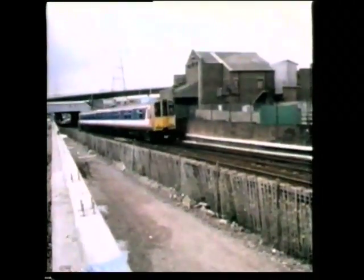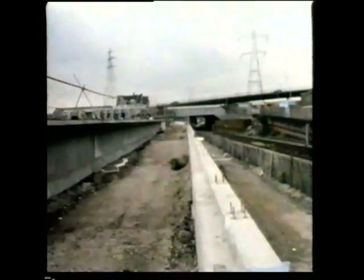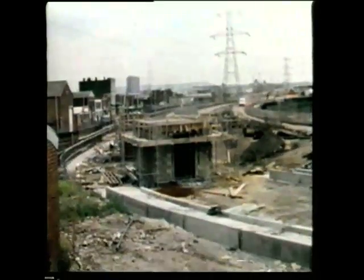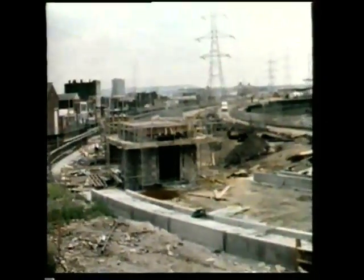However, the decision to sanction extension of the Jubilee Line into East London altered these original plans. Eventually, a new joint station will cater for all three railways, the DLR, Jubilee and North London Link. Wintry conditions at Stratford, with service as normal on the DLR.